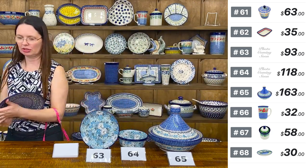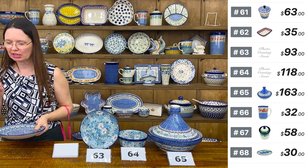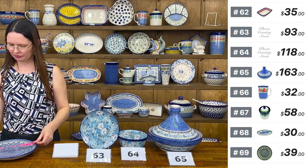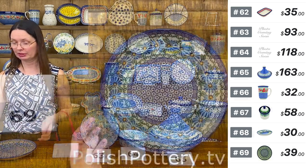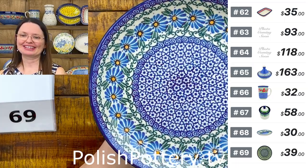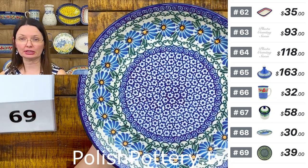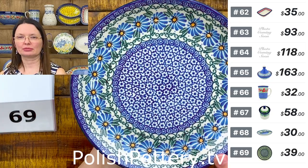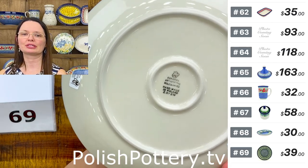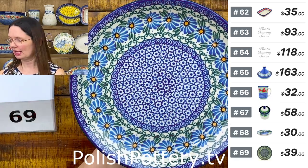And then another smaller plate from Ceramika Artystyczna, perfect for lunch. They are 9.25, I believe, but let me measure it. Yes, 9.25 in diameter. And here we have Morning Daisy. So Crazy Daisy and Morning Daisy. And the 9.25 plate is shape 266 and $39 tonight. Beautiful pattern, don't you think? Ceramika Artystyczna, let me show you the stamp. So number 69 is $39 and it's going to be last piece for tonight.